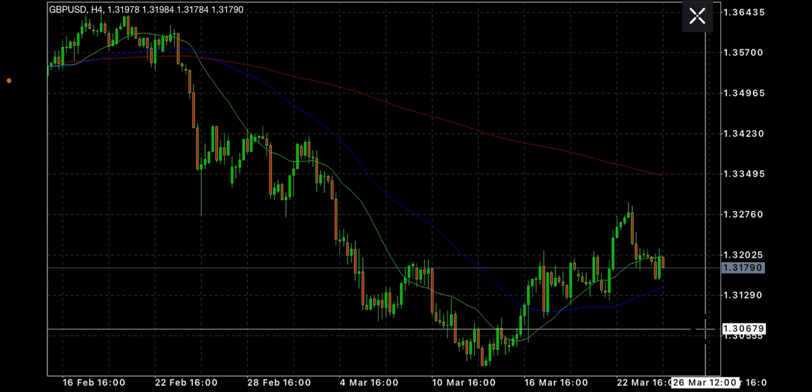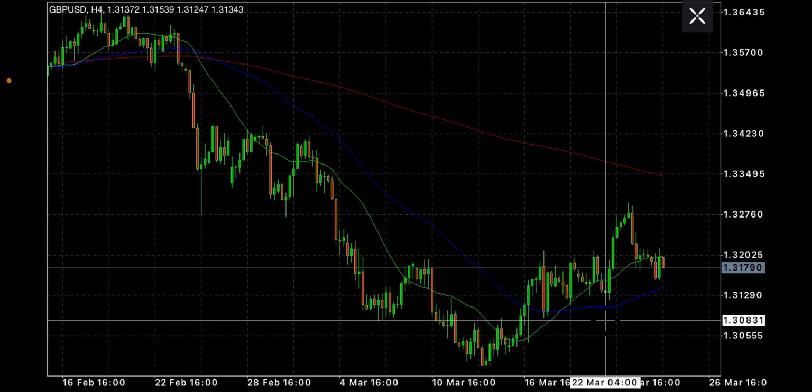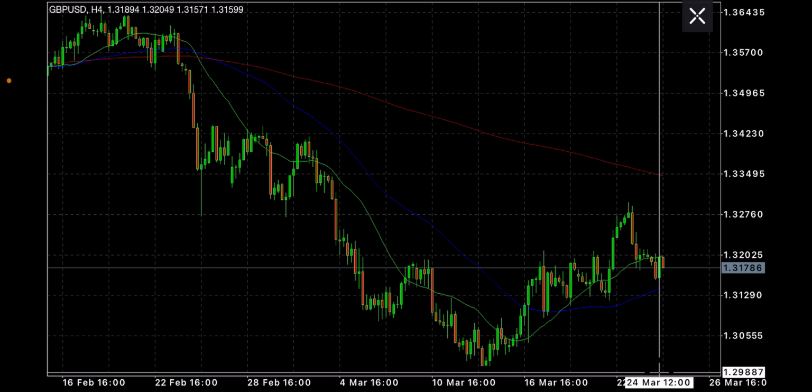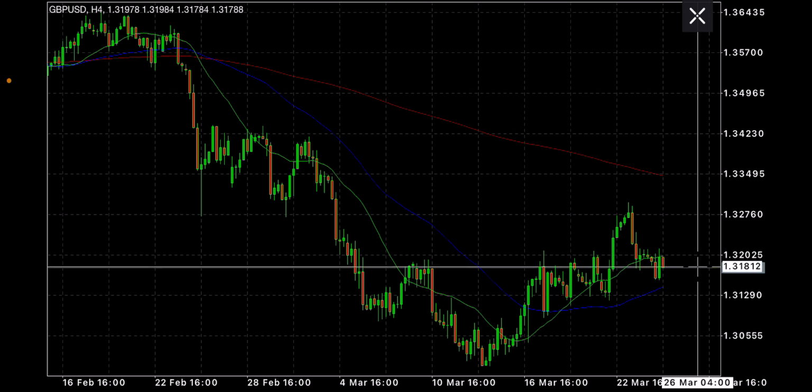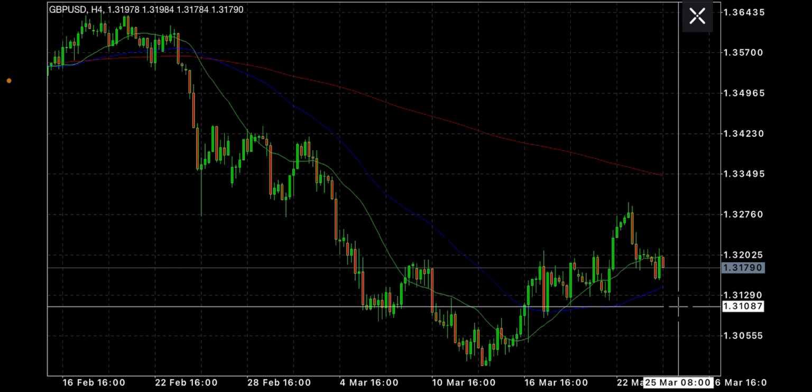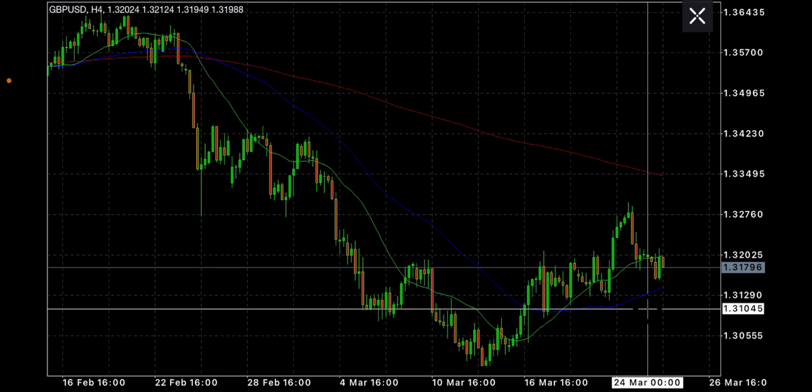Now, there's a possibility price can turn over, but there are too many fundamental factors that take time before it can. So we may get as low as this area here before we start to see some price turn over towards the long position. But for right now, this is still looking like a short position.